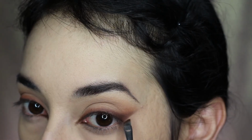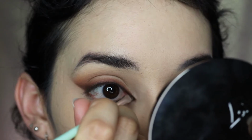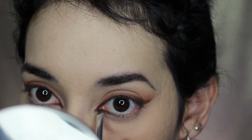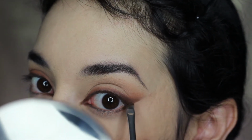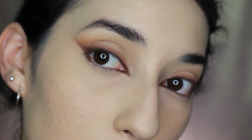I'm going to go back to working on the eyes. I did a better job on this one than on this side. I'm going to go back to this brush in that dark brown color and intensify the line a little bit more and fix up the corners. See the look now?